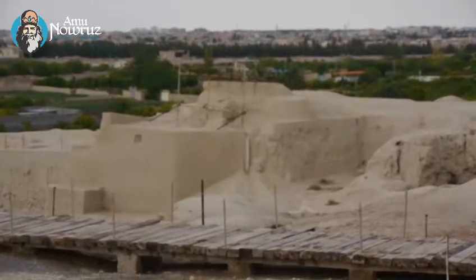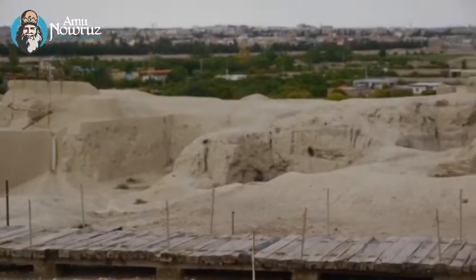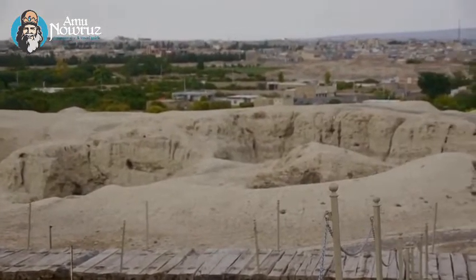Today, besides the three levels of the ziggurat, we also see the outline of ancient dwellings.